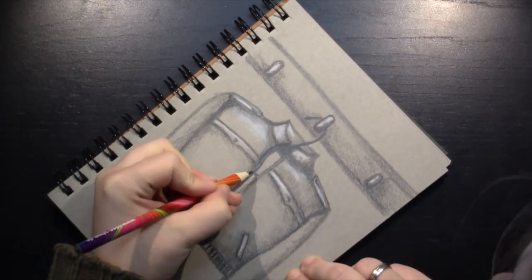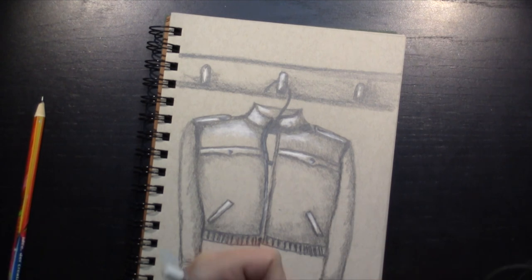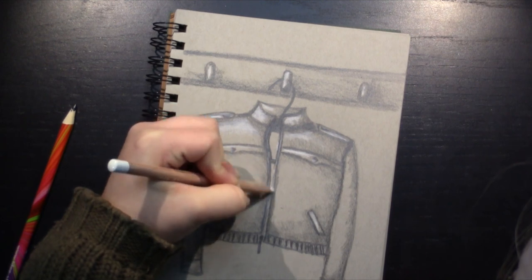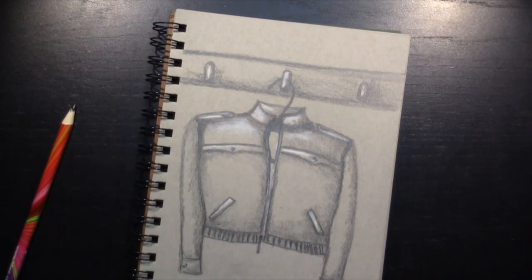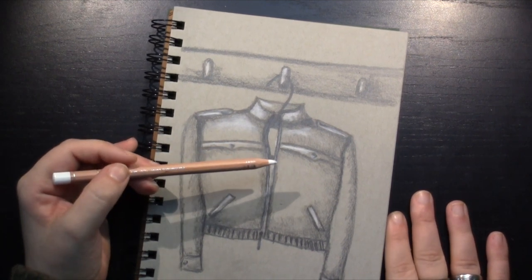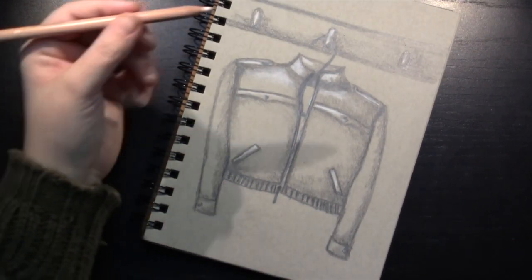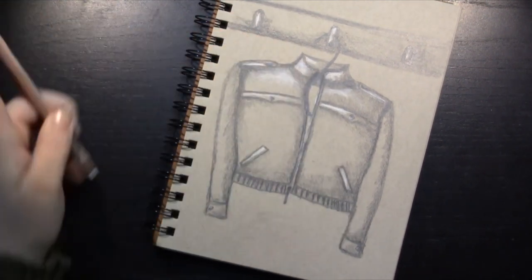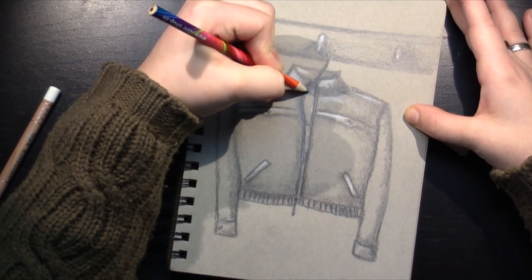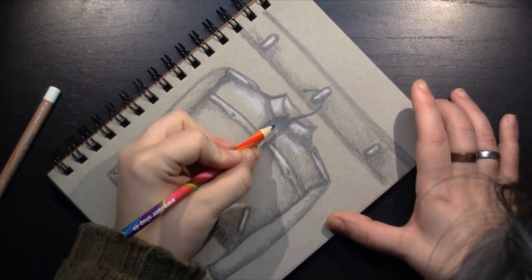I'm wondering if I'm gonna give this... Oh, I forgot the second part of the zipper line here, because that's also metal. I'm wondering if I'm gonna color the inner part of the jacket. For my jacket, it's beige or cotton colored. But I don't know if I want that here as maybe a bit of a color spark. Difficult decision.